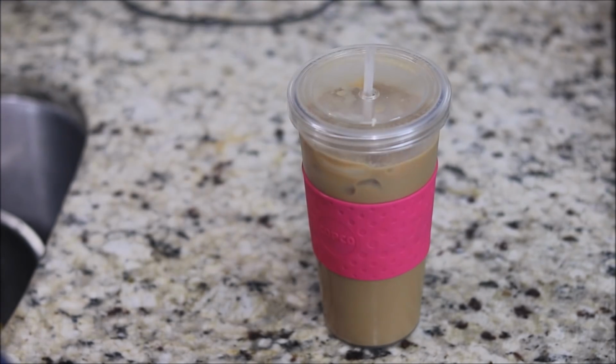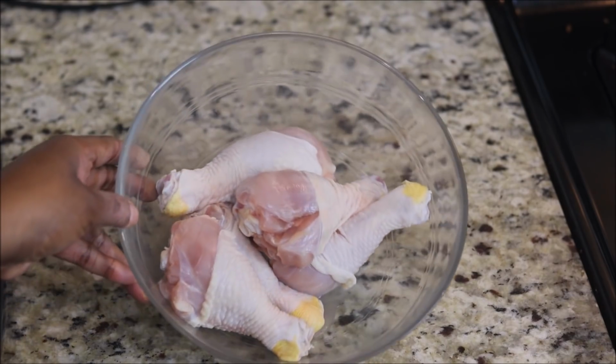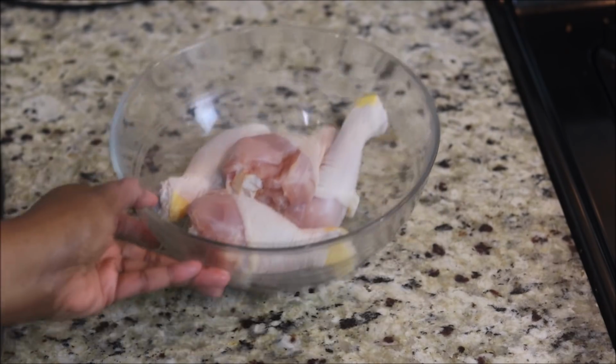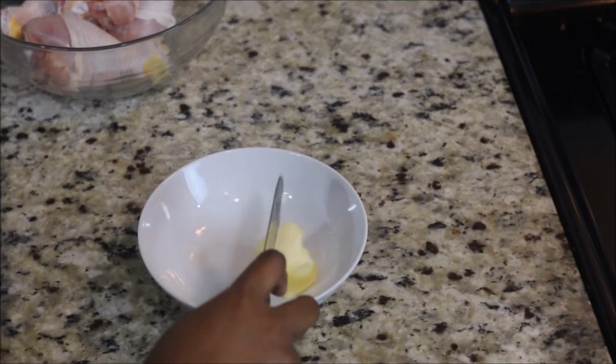Next, I'm going to prep dinner. So I seasoned my chicken in the morning, actually. But, you know, editing, you want to see it all at once. Anyway, I washed and cleaned my chicken drums. I have about 5 drums here.